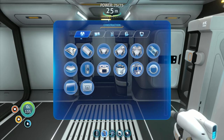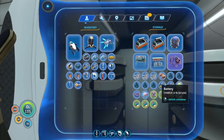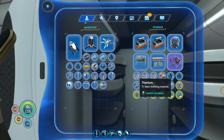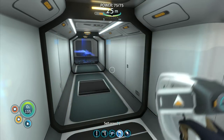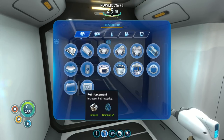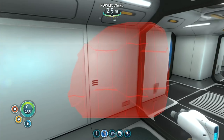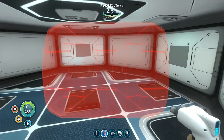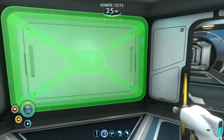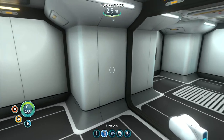I need 3 titanium. I've got the lithium. I just need 3 titanium. Where is it? 1, 2, and 3. Perfect. And then I can make you like that. Right. Reinforcement. Oh, you stick it on the side. Right. I'm with you. So it just reinforces the side of the base wherever you happen to be. Let's go through here.